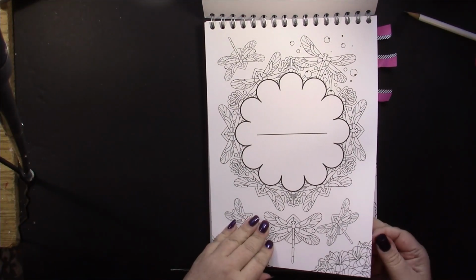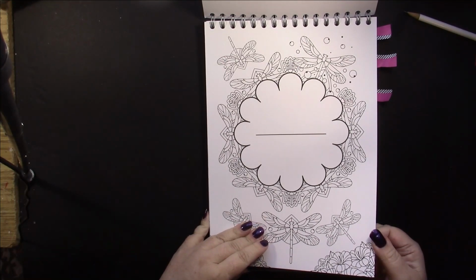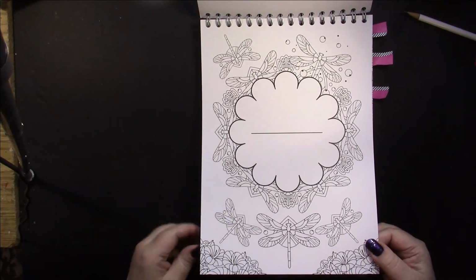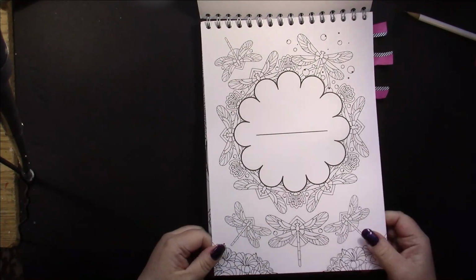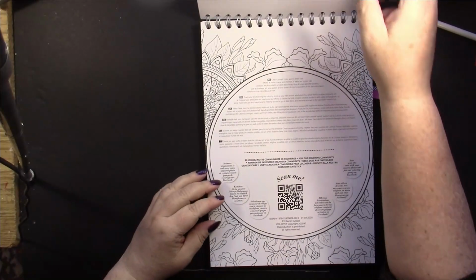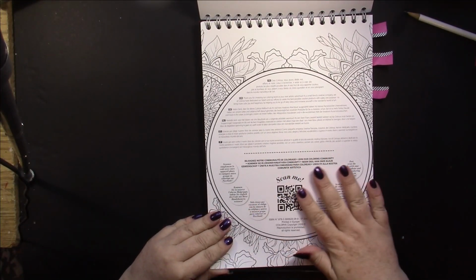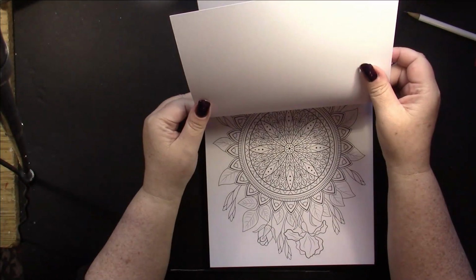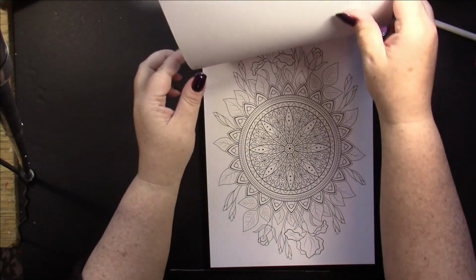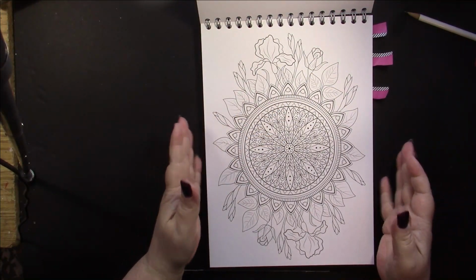So first of all, let's talk about the paper. This is thick. I mean thick. Can I say thick one more time? Board. The paper is just absolutely wonderful. You couldn't ask for more. We start with This Book Belongs To page and a copyright page. The paper is fairly smooth. There's a little bit of tooth to it. The pages are single-sided, and I'll just show you that this way. And the spiral binding is on the top, so whether you're left-handed or right-handed, it isn't going to matter.